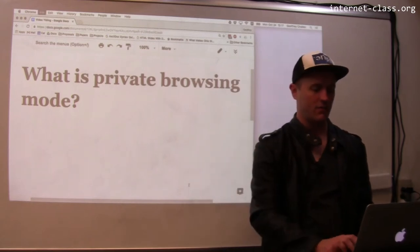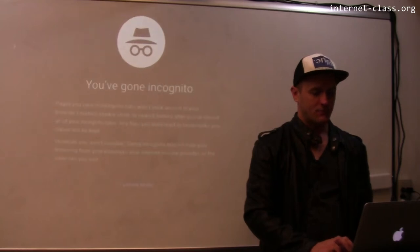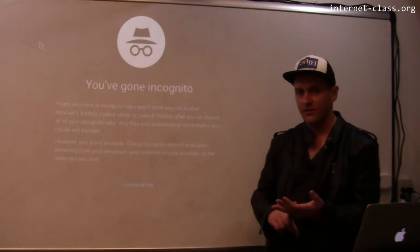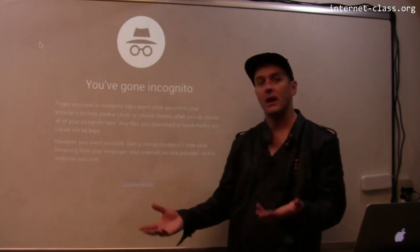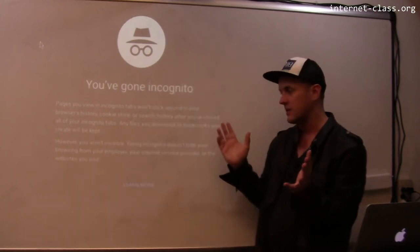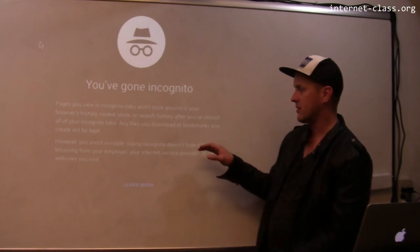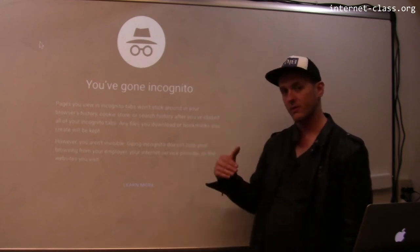mode, as Chrome explains it. So you've probably done this before. When you go incognito, it says pages you view in incognito tabs won't stick around in your browser's history, so the browser won't remember that I went there. The cookie store, same thing. I can store cookies in the incognito tab, but as soon as it's closed, those cookies are deleted. Search history, same thing. So if I look through my search history in Chrome, once the incognito tabs are closed, those things will go away.